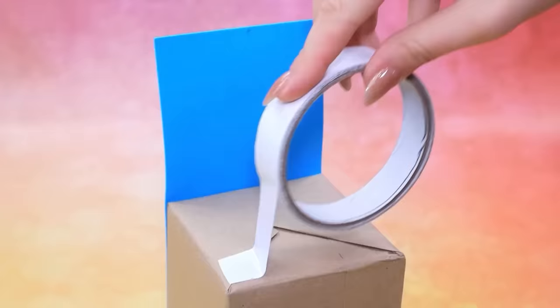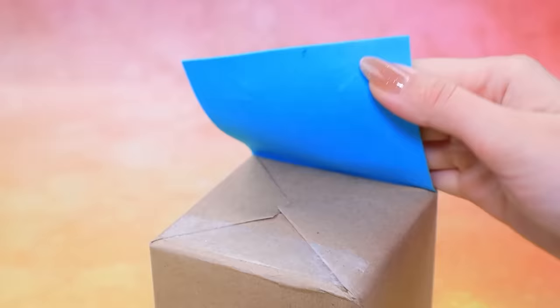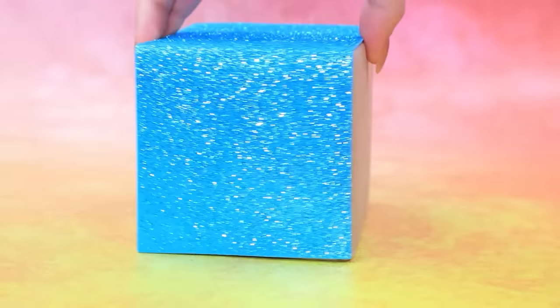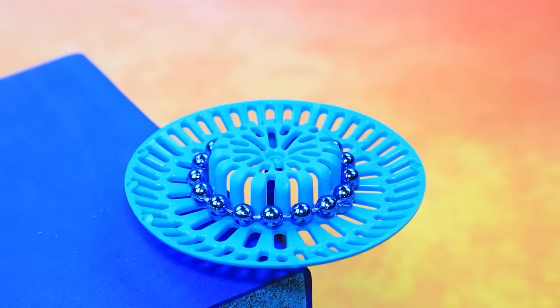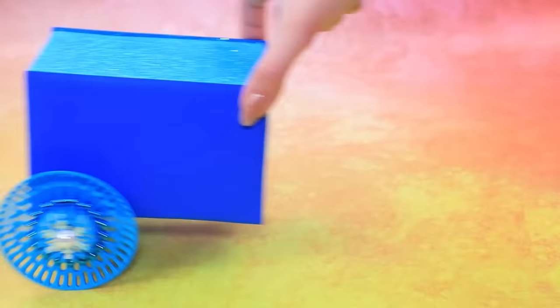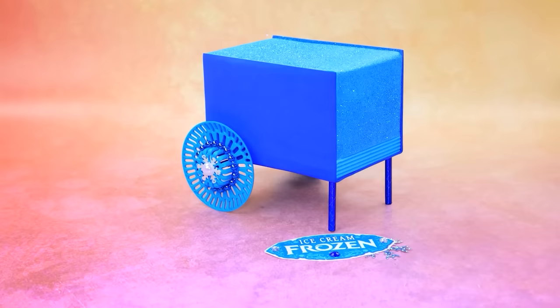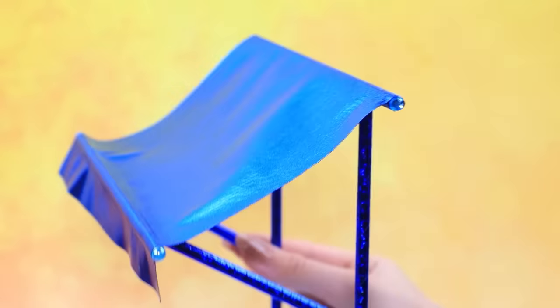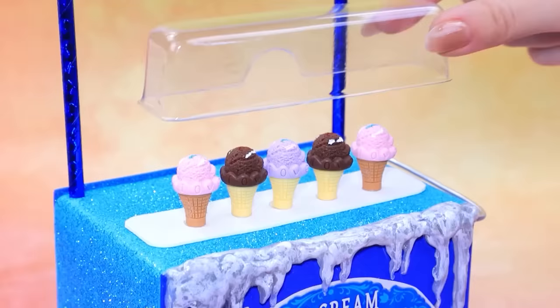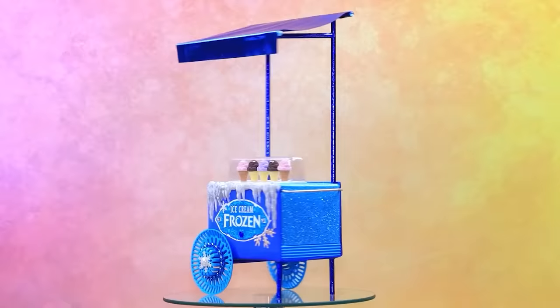A box. Decorate with glitter foam paper. Double-sided tape will help. Cooling element. Sink grids will come in handy. Convenient design. Decorate everything. Side legs. Frozen cart. Make icicles with a hot glue. Attach tubes. A canopy. Great choice of ice cream. Elsa is a famous sweet tooth.